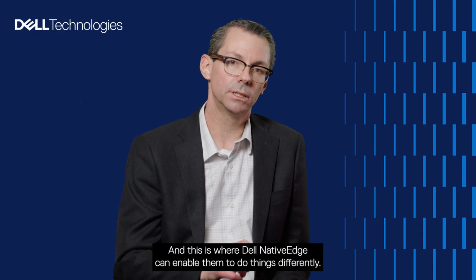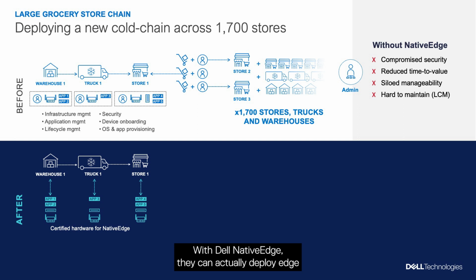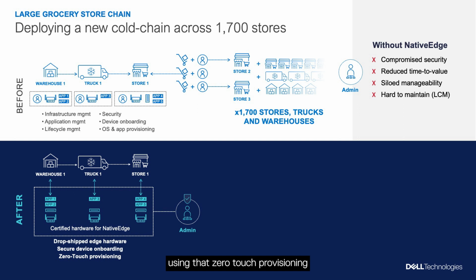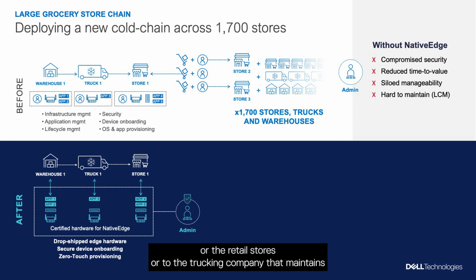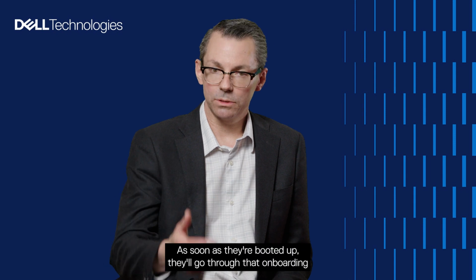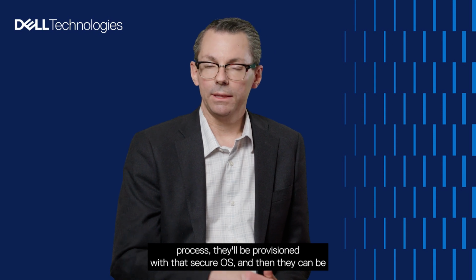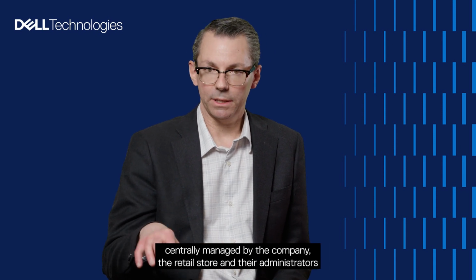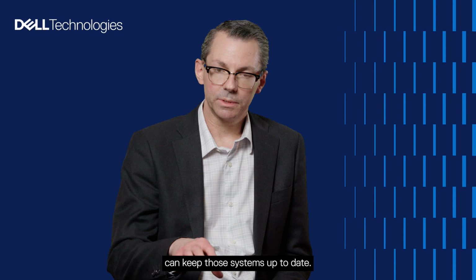And this is where Dell NativeEdge can enable them to do things differently. With Dell NativeEdge, they can deploy edge infrastructure to all of the locations where it needs to be deployed using that zero-touch provisioning and onboarding process that I described. So those devices can be drop shipped to the individual warehouses or the retail stores or to the trucking company that maintains the trucks that are used to ship these things. As soon as they're booted up, they'll go through that onboarding process. They'll be provisioned with that secure OS. And then they can be centrally managed by the company, the retail store, and their administrators so that they can keep those systems up to date.